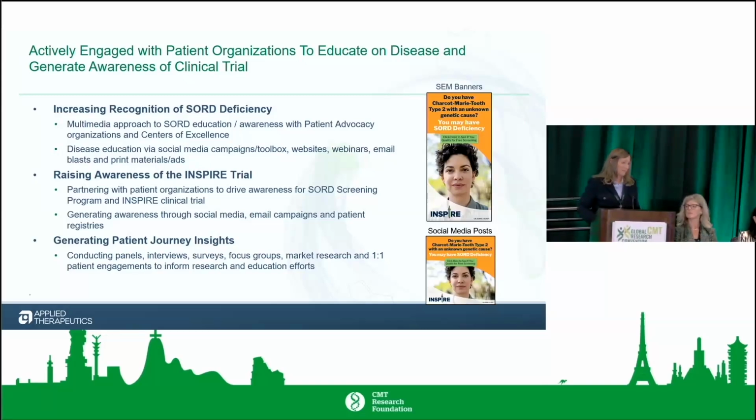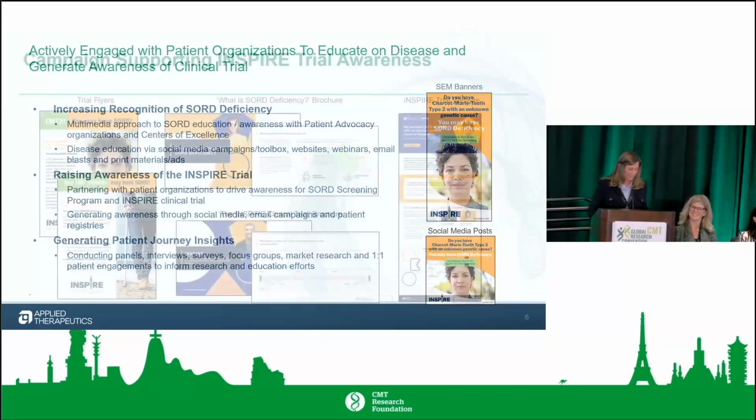And the enrollment, in large part, was due to the incredible response of the community, the readiness of the community, and the engagement that the community had to be in first-line communications when those things happened. And so this multifaceted approach looked at generating awareness of the disease, awareness of the trial, and also patient insights, because we still had a lot to learn about SORD itself.